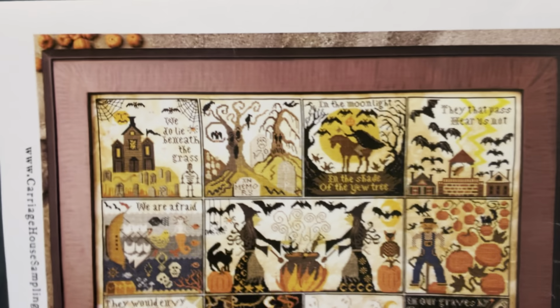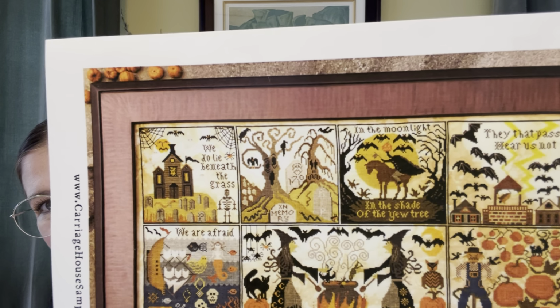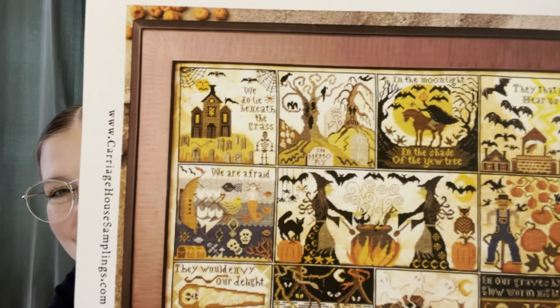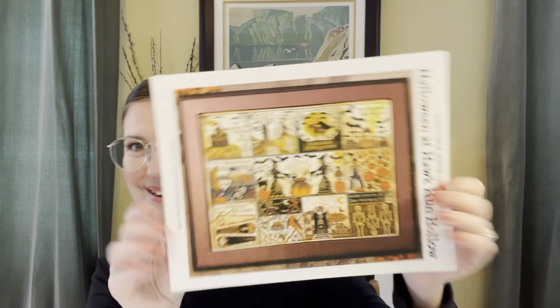Well, there's a little bit that's not stitched, but there is a lot of stitching. See that big moon in the middle there? And the horse, all the brown at the bottom. Yeah, there's still a long way to go on that one. But look at the center. Oh, I love those witches there. This is such a fun project. So Halloween at Hawk Run Hollow by Carriage House Samplings. Love it. My oldest WIP.